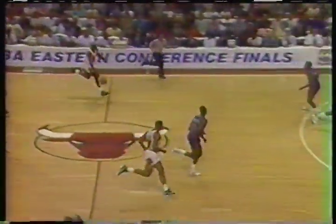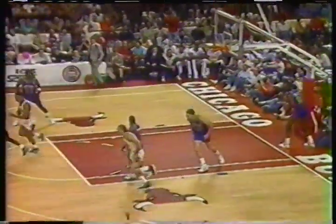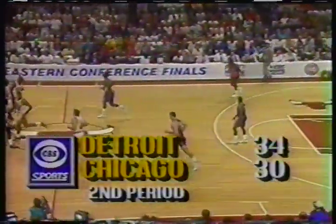Looking for the biggest lead of this game for either side right now are the Pistons. Laimbeer wide open for a 3. Chicago can't get away, Dick, from the fact that they attack the basket. There you go. Jordan. Like going through a minefield that time.